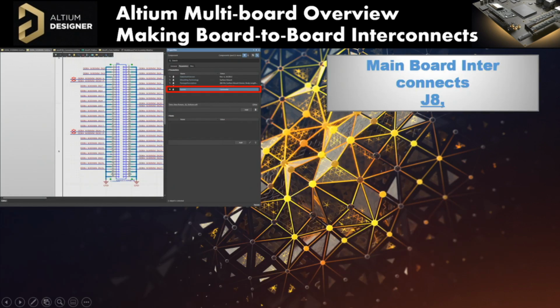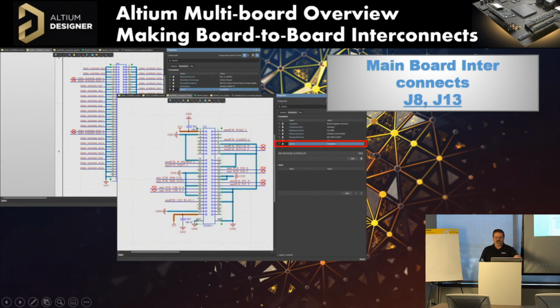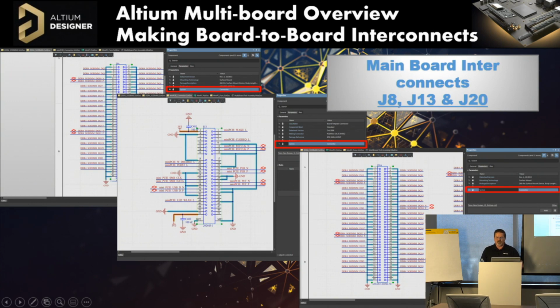So each of these connectors, for example, there are 3 connectors on this. You have your main board, and we're going to do a simple project of a main board and 3 piggyback boards, or 3 plug-in boards. For us, J8, J13, and J20 are going to be our system connectors, which means they're going to have modules plugged into them.